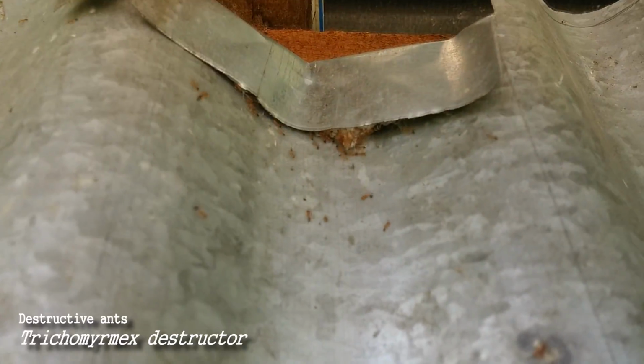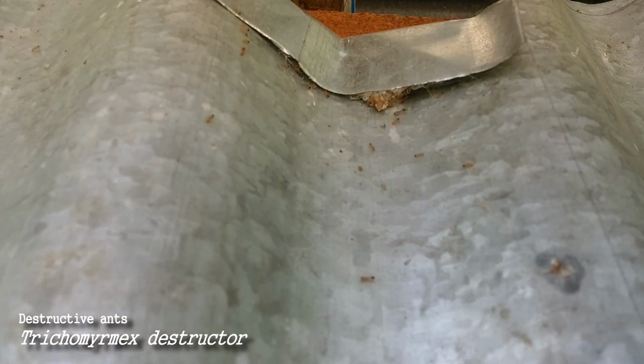I've spotted more ants here. These guys look like Trichomyrmex destructor. See them? They're running up and down this outhouse in the middle of the woods. It seems like their nest is somewhere up here. They're running up and down this shaft here. I'm guessing their nest is somewhere in here in the wood.